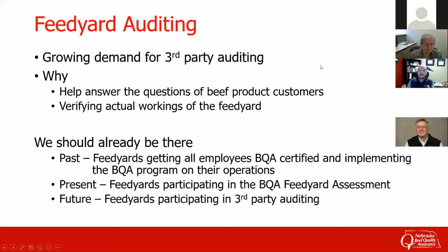So why is feed yard auditing becoming a hot topic these days? Well, there's a growing demand for those third-party audits, but why? It's to help answer the questions for beef product customers. So when the Costco, the Walmart, the McDonald's comes to Tyson or Cargill and asks them, are these animals being raised under BQA guidelines? How do you know they're following these practices? That's why these audits are taking place. It's to help answer those questions and verify the actual workings of the feed yard.